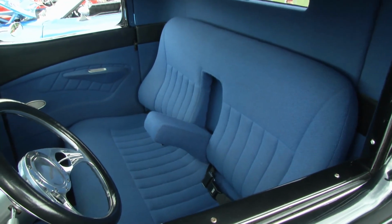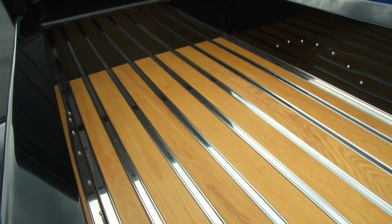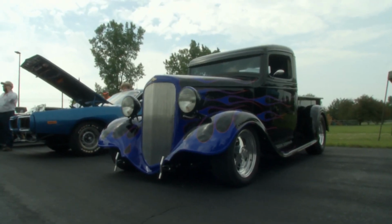It's been on the road since 2004. We drive it all over to the big car shows, and especially the small ones. It's really fun to drive. It's got air, power windows, and it runs real good.